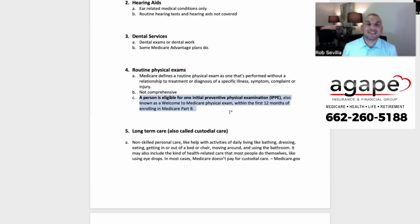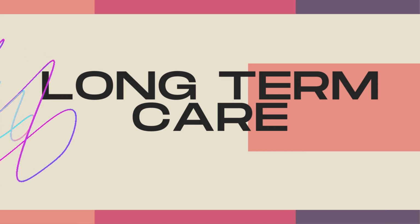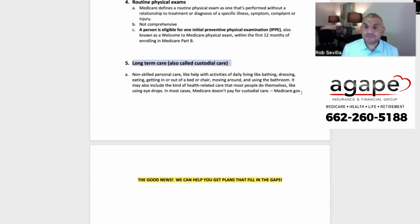All right, the last and final thing, number 5, is Medicare does not cover long-term care, or what's known as custodial care. I'm just going to define it for you here straight from their website. It says non-skilled personal care, like help with activities of daily living, or ADLs for short, like bathing, dressing, eating, getting in or out of bed or a chair, moving around, and using the bathroom. It may also include the kind of health-related care that most people do themselves, like using eye drops. In most cases, Medicare does not pay for custodial care.